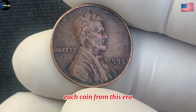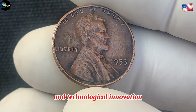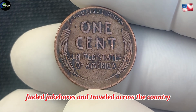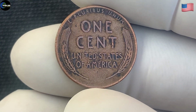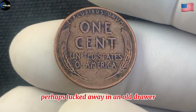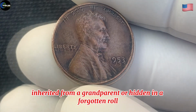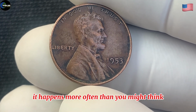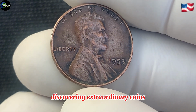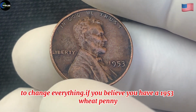Each coin from this era represents a nation at its peak of industrial growth and technological innovation. These coins bought groceries, fueled jukeboxes, and traveled across the country in the wallets of a post-war generation. They witnessed history in motion. Imagine the thrill of finding such a coin today, perhaps tucked away in an old drawer, inherited from a grandparent, or hidden in a forgotten roll. It happens more often than you might think. Countless stories exist of ordinary people discovering extraordinary coins right under their noses. All it takes is one rare coin in the right condition to change everything.